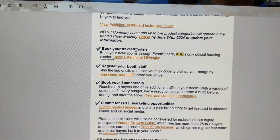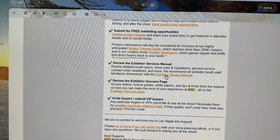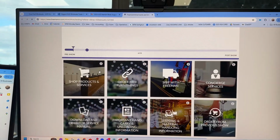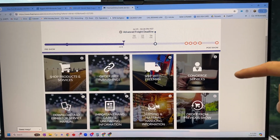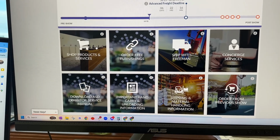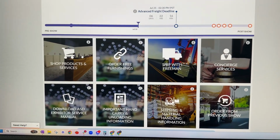I mean, I literally get an email like this pretty much daily that explains what you gotta do, how to do it, register your booth, do this, review a service manual. I mean, look at this service manual. This thing is bananas. There is how to showcase your products, how to get more furnishing in your booth, how to ship in your booth, concierge services if you need food or water or whatever other things that you want at your booth, and shipping of materials, and how to set it up, how to get internet, how to get different things set up so that your booth is a success.